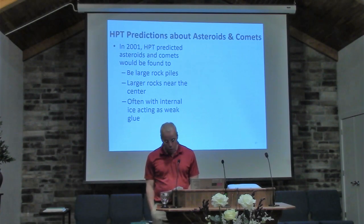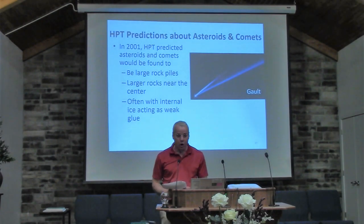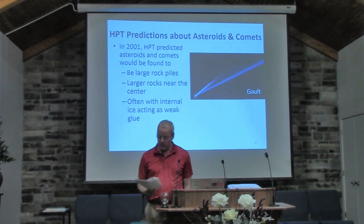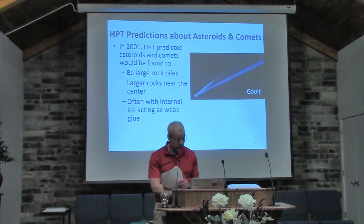13 years later, salt and water ice were found on Ceres, and 2 jets of water vapor were discovered escaping Ceres at a combined rate of 3 pounds per second. Water ice has also been discovered on the asteroids Themis and Cybele. And here's a picture of Gault. This is an asteroid. It kind of looks like a comet. There's a trail of dust 500,000 miles behind it.